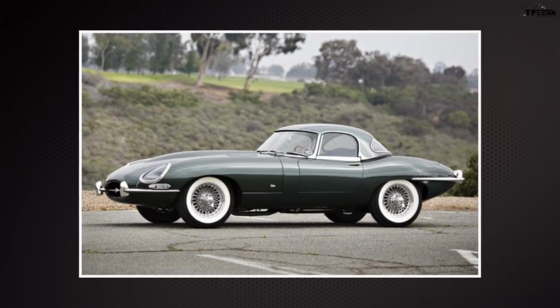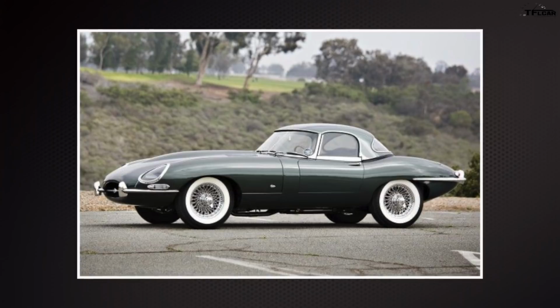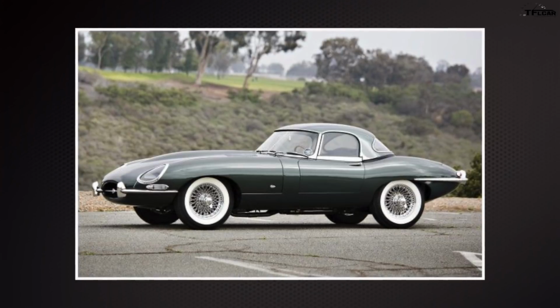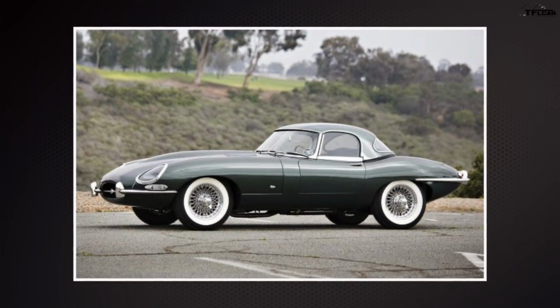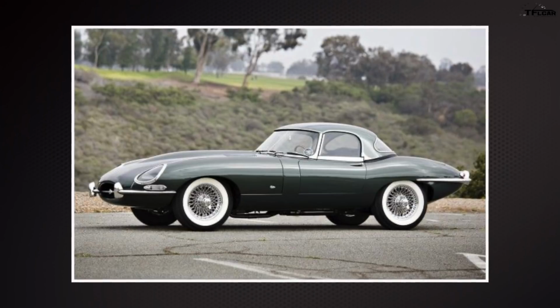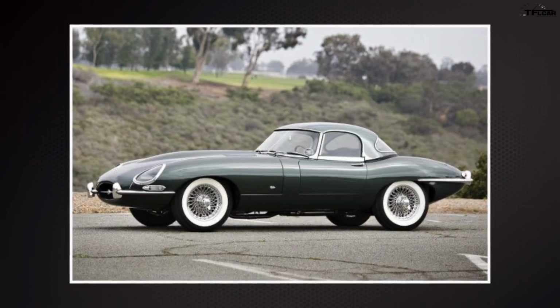The 1961 Jaguar E-Type Roadster. Oh. Not only do I think that this is an absolutely gorgeous vehicle, but Enzo Ferrari himself, the old man, the cranky old man who loved nothing but Ferraris, said this is one of the most beautiful cars he's ever seen. His words. And he was absolutely right.